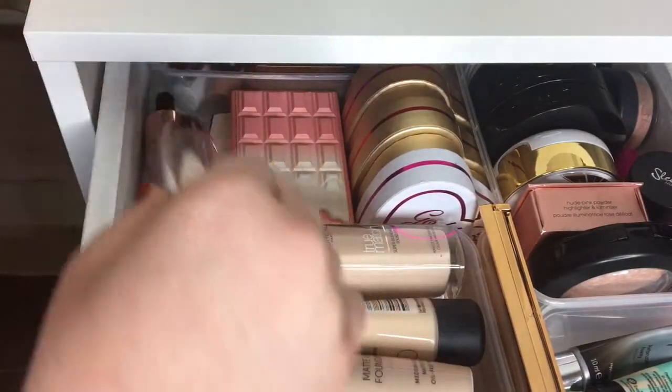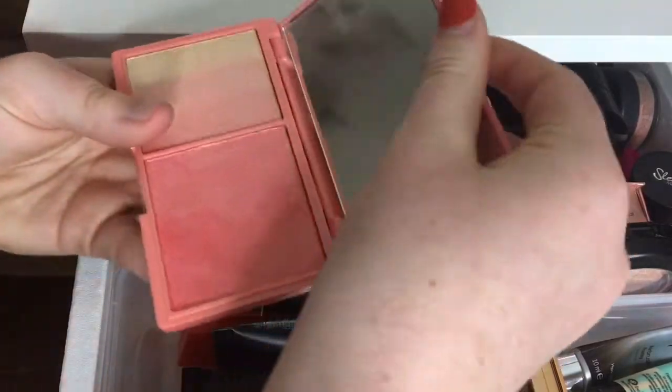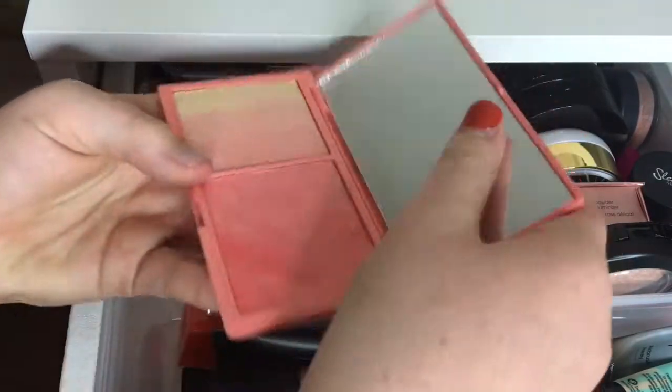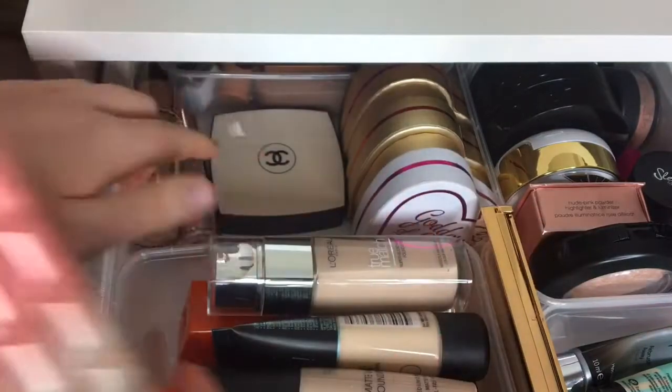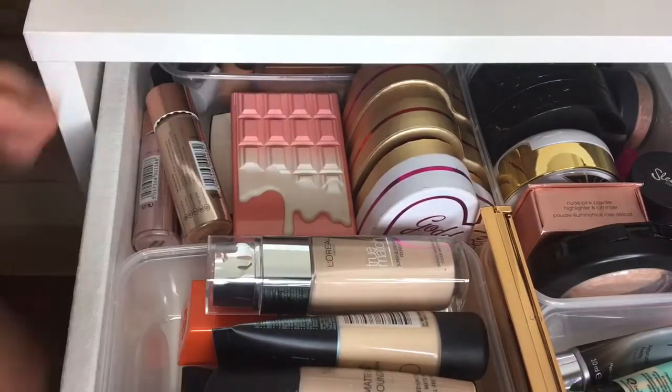I've tried this one and it's amazing. I've got the I Heart Makeup Peaches and Glow illuminating palette, which is so pretty. And then I've got a Chanel bronzing powder that was very kindly gifted to me by Malika. So that's everything for the first drawer.